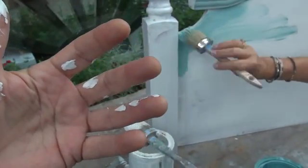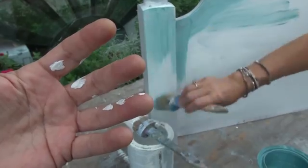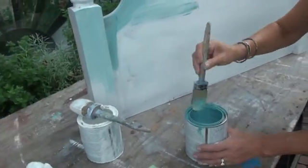Look at this, now I am painting. You got it. Oh my goodness, I'm a messy. Okay, I'm a good mess.